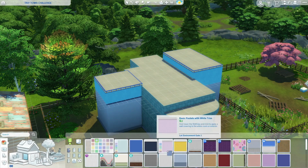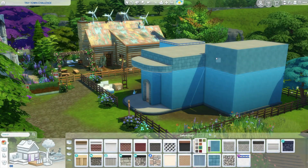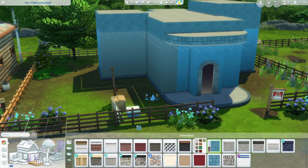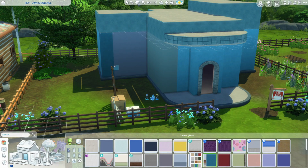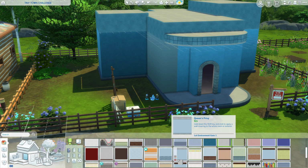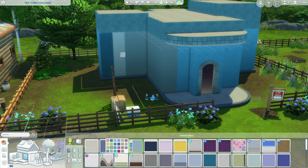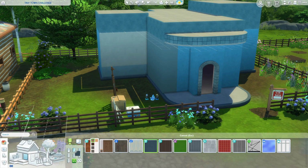There are a lot of blue swatches in here, but most of them don't match. I have this kind of gray blue tile on top there that I really liked and really wanted to use, but finding a wall that matched it was very difficult. So you can see here I'm looking at all the different swatches to see which one will work best.